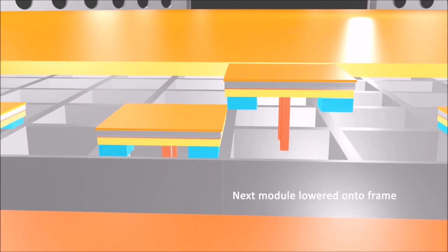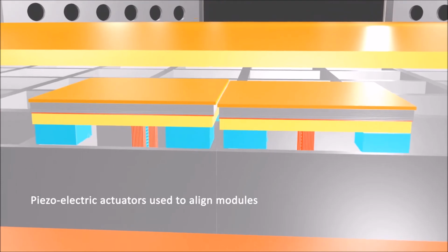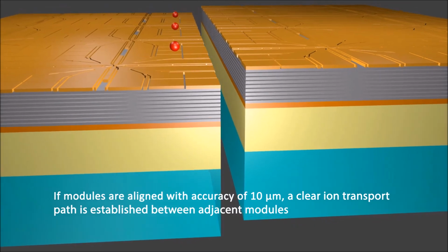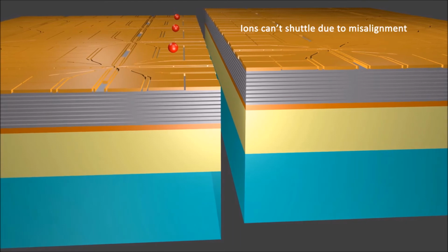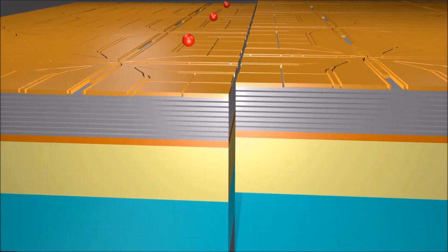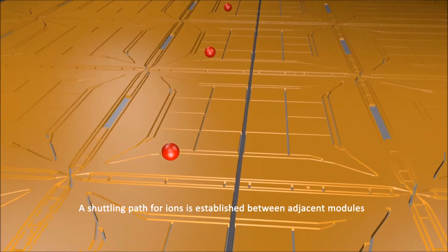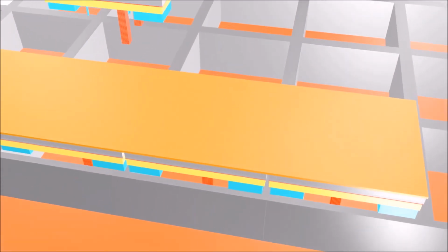So I place this on my steel frame, and I bring the second module in. And now I'm not as good as I thought I would be, and there's some misalignment. So what will happen is that the electric fields between the two modules won't overlap, and I can't transport my ions across. It won't work. So then I use my piezo actuators underneath each module to bring these things close enough together in the right way so that I can transport my ions across and thereby directly connect these modules. And now I'm in business.